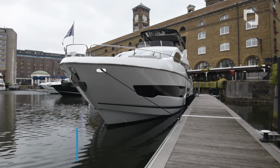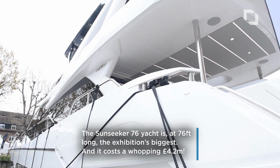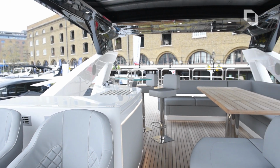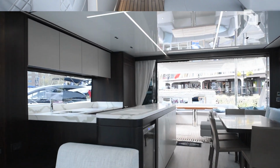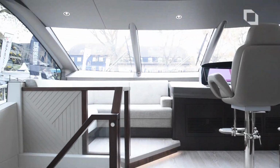Oh, she's beautiful. I'm so glad to be standing on it. As you say, she's 76 foot long. She costs, to you and I, about 4.2 million to buy. And then you've got running costs of roughly about 10% on top of that, plus fuel. So not for the faint-hearted, but she's a beautiful boat.